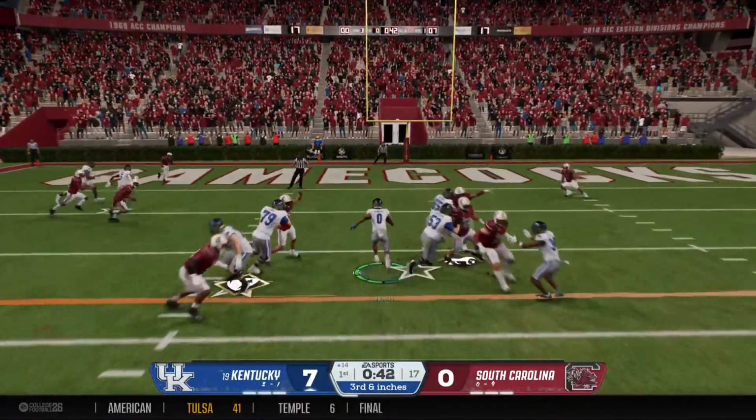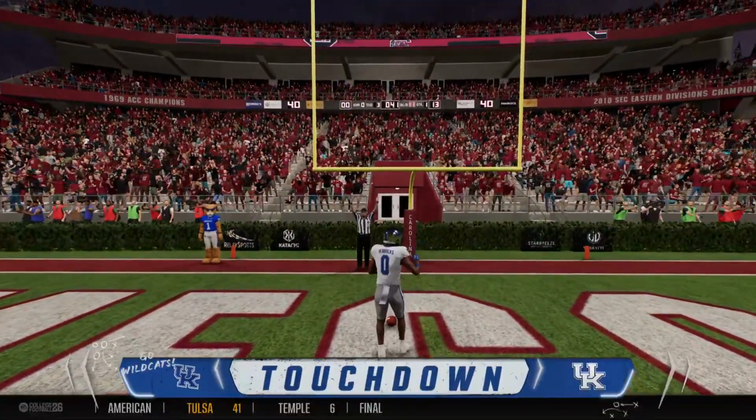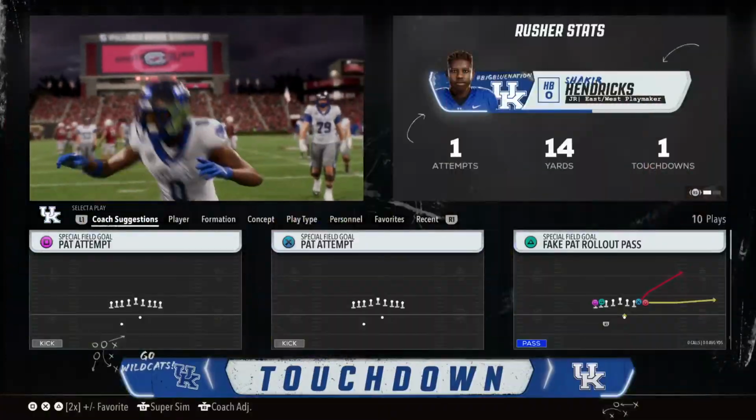To the ground to try to move the chains. And he's loose, and he'll take it to the house. Touchdown, Kentucky.